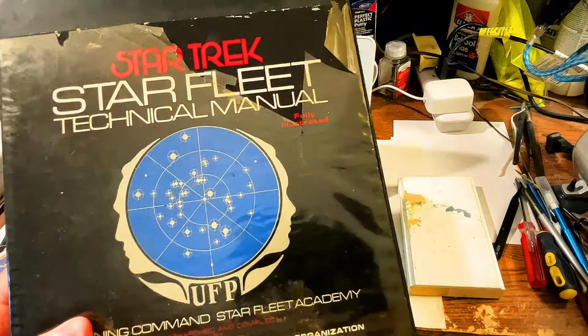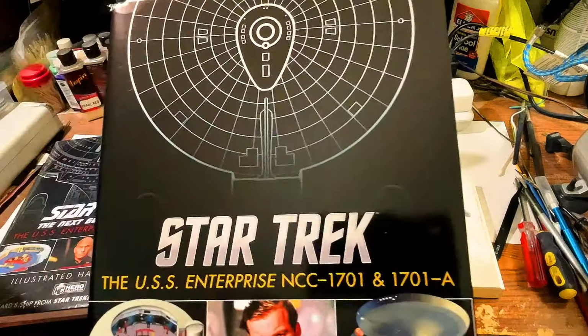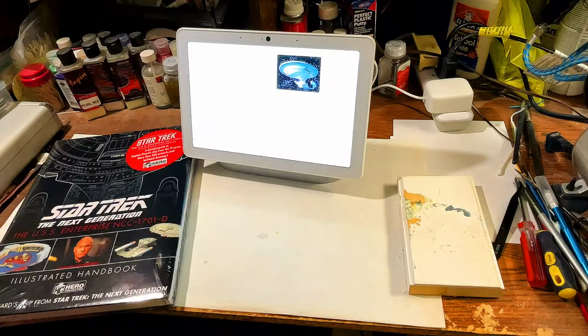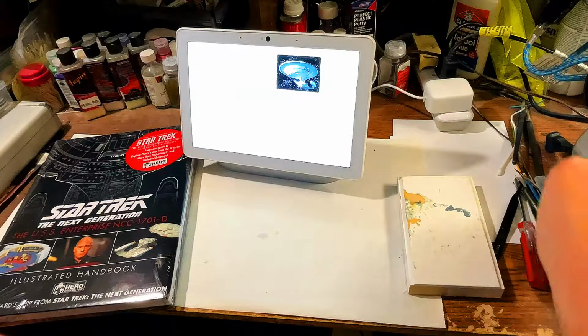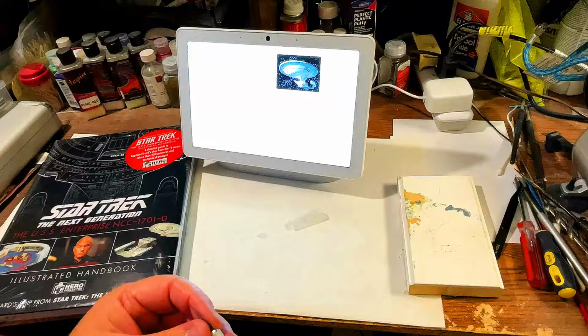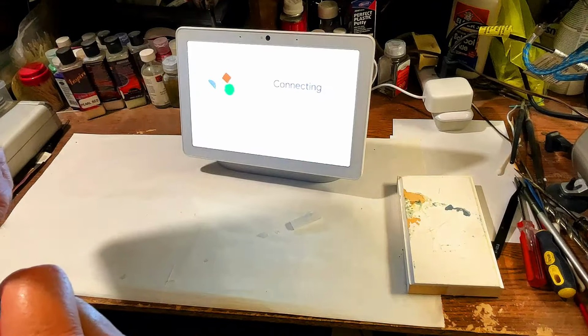The Starfleet Star Trek manual. I've gotten a lot of information over the years on different things. This one is relatively new, but I've had this one for a really long time. Very good reference books. Now I'm excited to show you guys Star Trek The Next Generation, the Enterprise D Illustrated Handbook. So let's check this out.